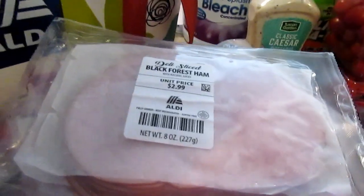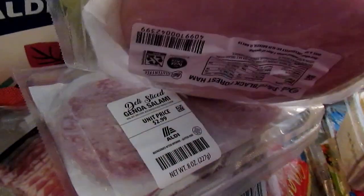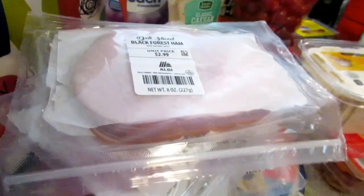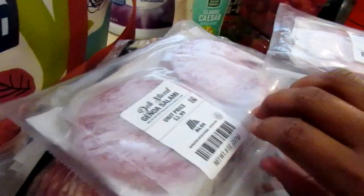Okay, so this is new. This is some deli sliced black forest ham. It is 8 ounces. I was wondering when Aldi was going to get this, because Walmart has the fresh slice already made for you. I know Aldi gets a truck every day. I don't know where the warehouse is, but they get a truck every day.